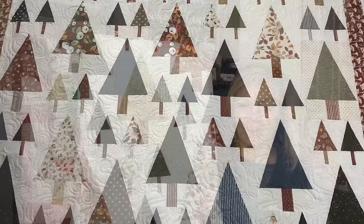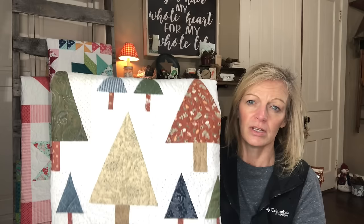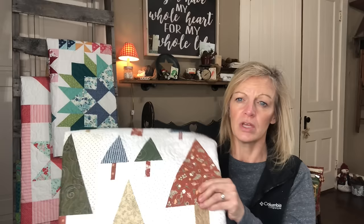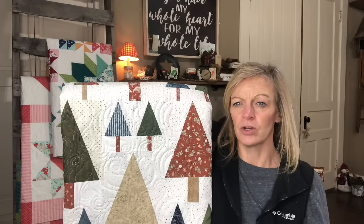Sharron's quilt is absolutely beautiful. I love, love, love everything about this quilt. This pattern is Lori Holt's Plaid Pines pattern. So, so cute. It does use a triangle ruler to create the trees on here. I do believe that Lori has a tutorial on her website. If I can find it, I will link it down below so you can see how she creates this.